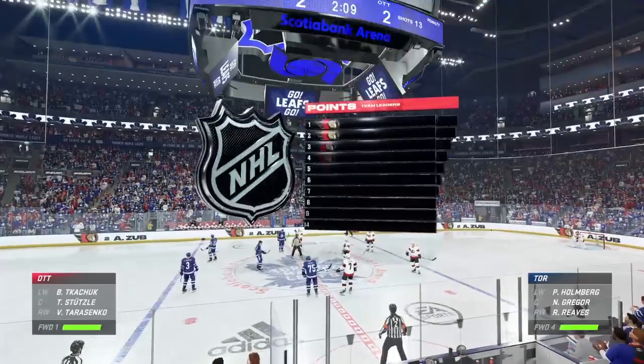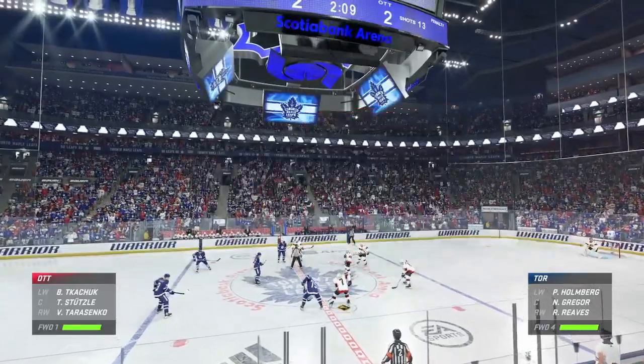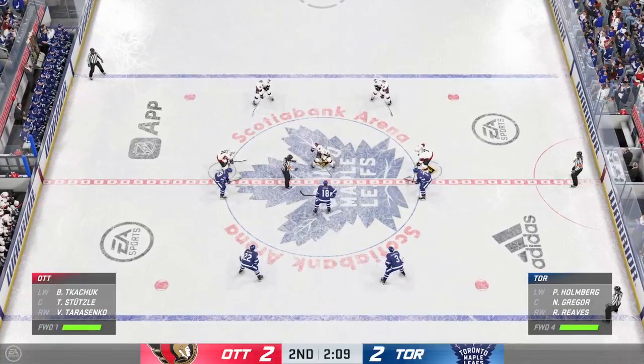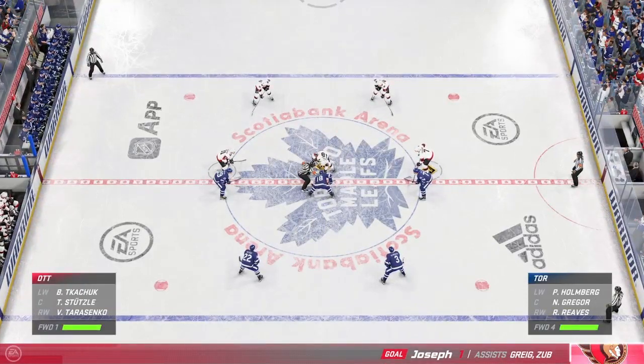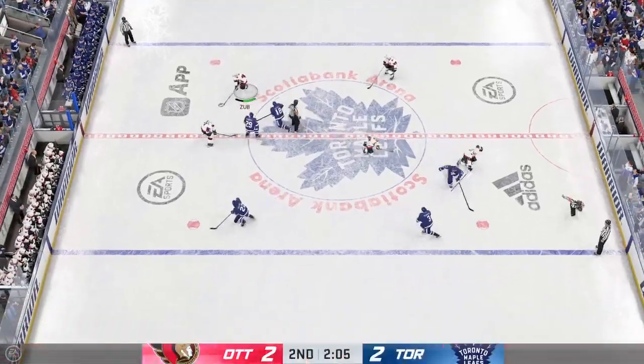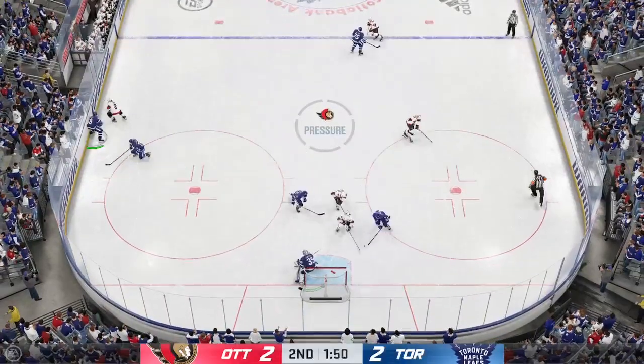Ottawa's equalizer comes on a lot of hard work here in period number two. The coach will be happy with this performance, the pushback, the fight to claw their way back in late in the second, and this will set them up nicely for the third. The Senators win the draw. Through the open ice, they're picking up steam.